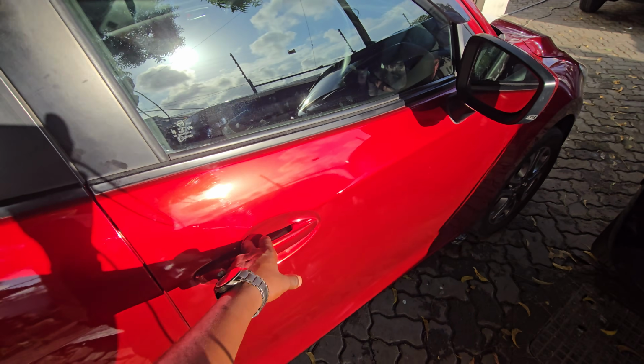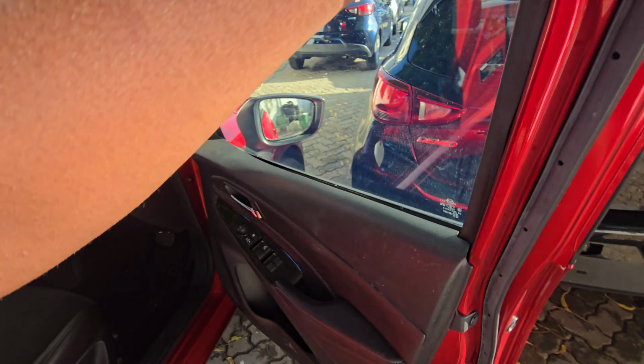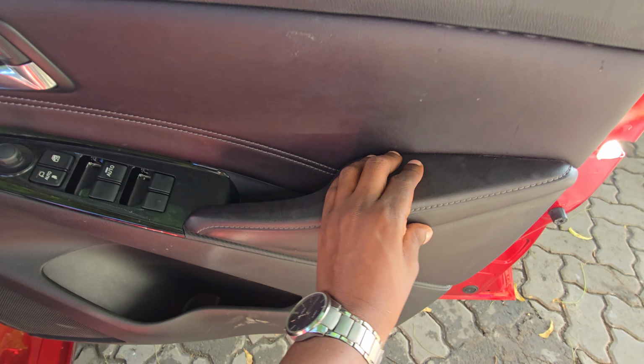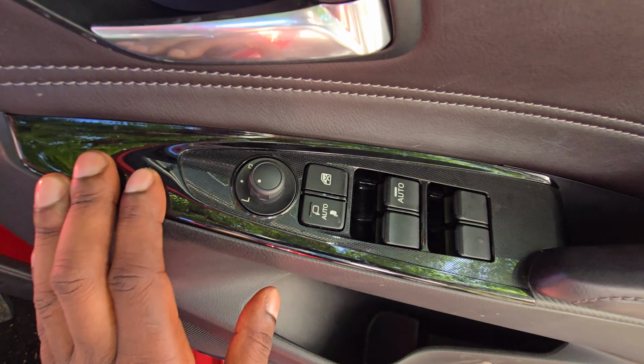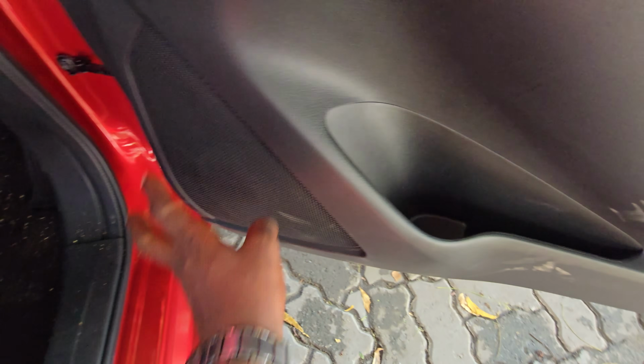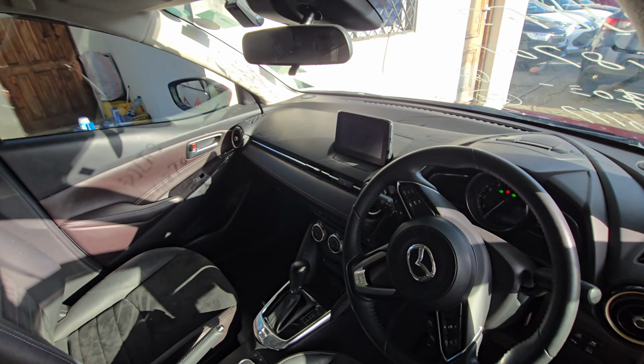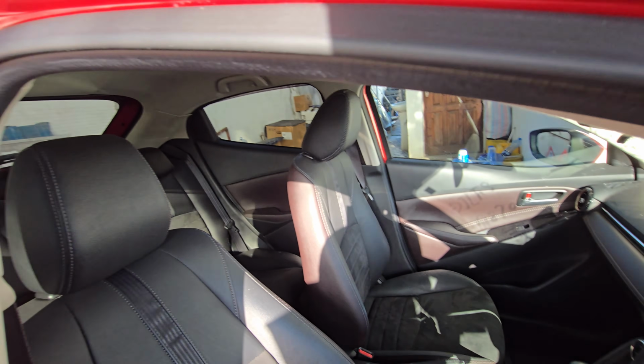Let me show you the interior. Let me show you the interior in the one. This is a high grade Mazda Demio. Starting from this point, kuna leather finish hapa, leather armrest with some beautiful stitches, power door controls, storage space, large speakers, and this is what you get in the interior. You see how the interior is very good.